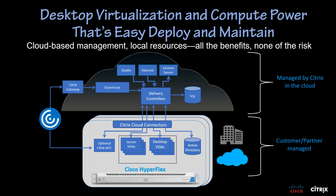On the infrastructure side, we have the concept of a resource location. This is the bottom portion here, and customers can have one or more resource locations at the data centers or colos of their choice, featuring Cisco HyperFlex infrastructure. This gives customers extremely solid performance. It gives them the compliance, the security, and the data sovereignty that they would expect, while at the same time, that cloud-based management plane, which is merely holding the metadata of the environment, is managed by Citrix.